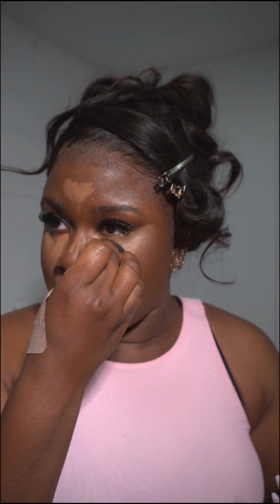And then because I'm going for an airbrush look and an airbrush finish, I am going in with a beauty blender. Now I love using brushes because brushes help your makeup to go on a lot quicker. But if you want a very good blend for your makeup, I will always recommend beauty blenders. Now I definitely packed on a lot of concealer today for sure.